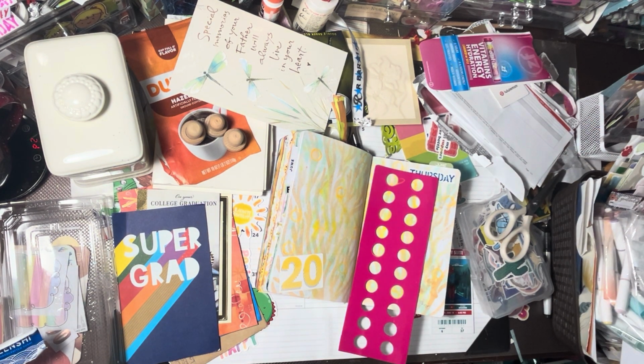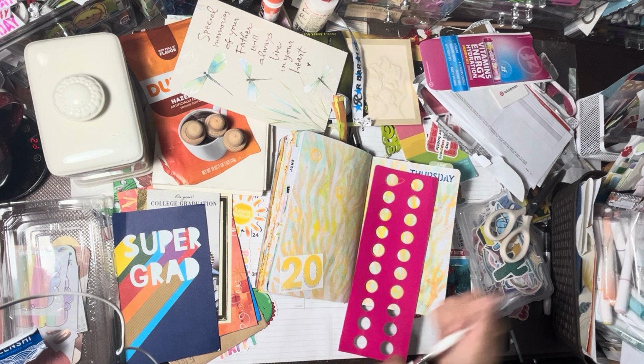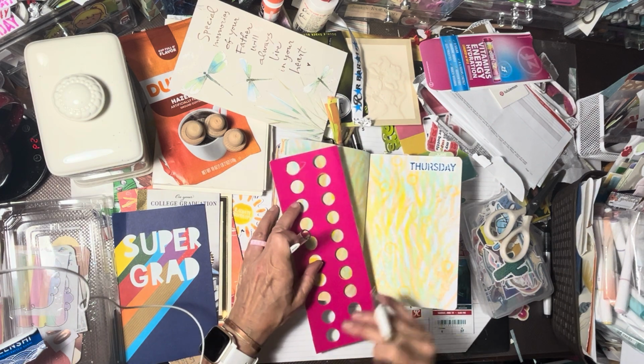I'm going to add some white as well because that's just what my brain likes to do. I could add it in Posca, but I think this little pen will work.